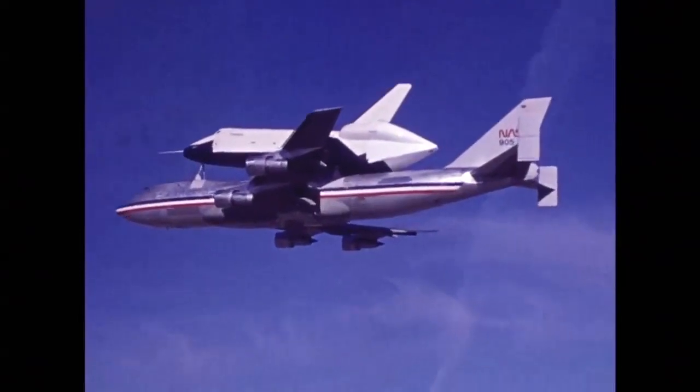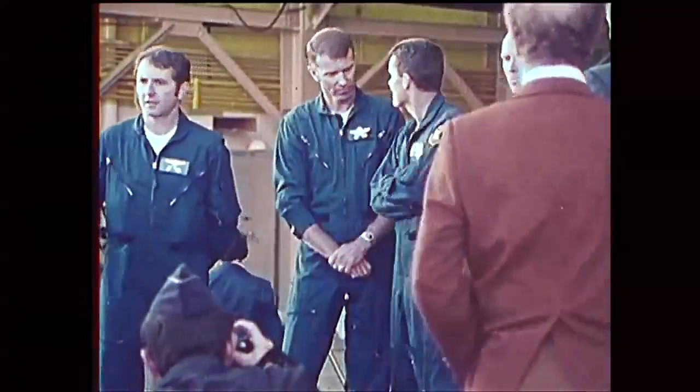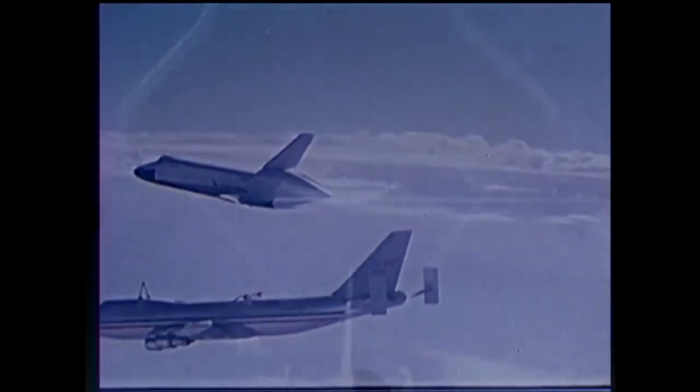August 12, 1977, on a crystal clear California morning, high above the Mojave Desert, two NASA test pilots ready for Enterprise's first flight. The plan was for Fred Hayes, Jr., and Gordon Fullerton to lift the orbiter off a modified 747, then land on a dry lake bed 15,000 feet below.